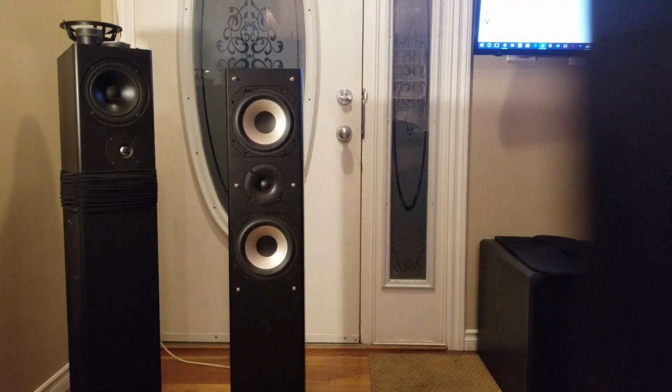Pretty much, I don't like how these speakers sound. I don't like the way they're crossed over. I don't like the driver design. I don't think they sound very well.